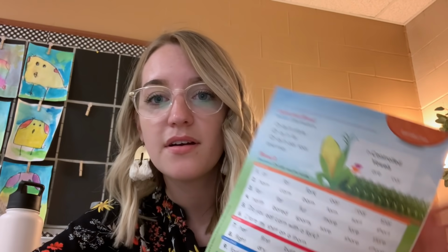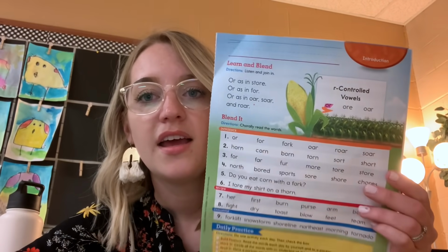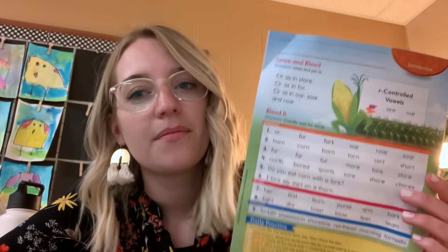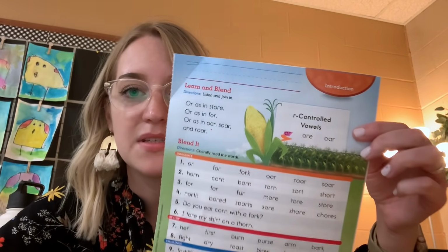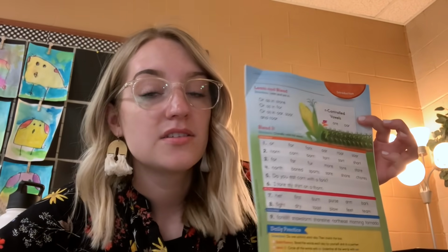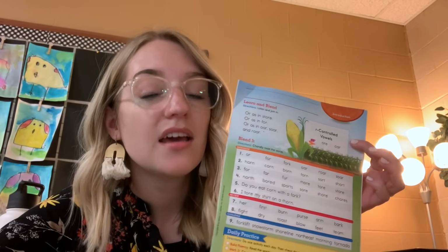This is my favorite thing to just have prepared for every concept that we do in phonics. These are our packets that we do every week. They are Wiley Blevins and I call them our boring phonics packet, but really they're pretty great. So each week there's a different concept and this is how I scope things out and what I'm supposed to be teaching. And so this week it's OR, ORE, OAR. But we just scratched the surface on it and so far they're kind of struggling with this one.